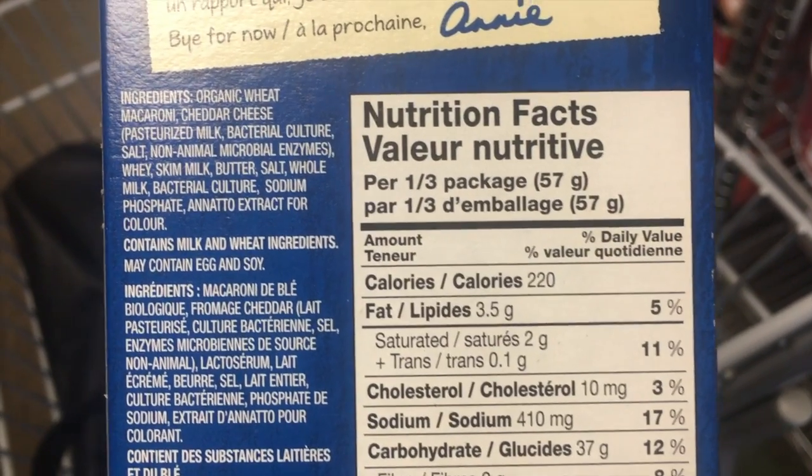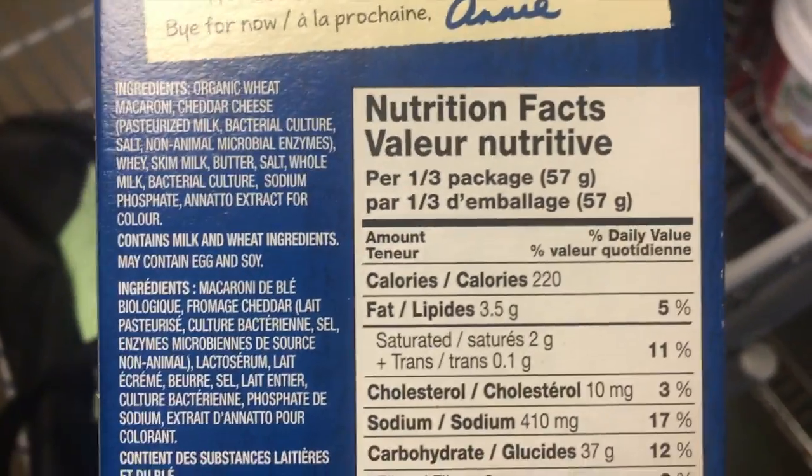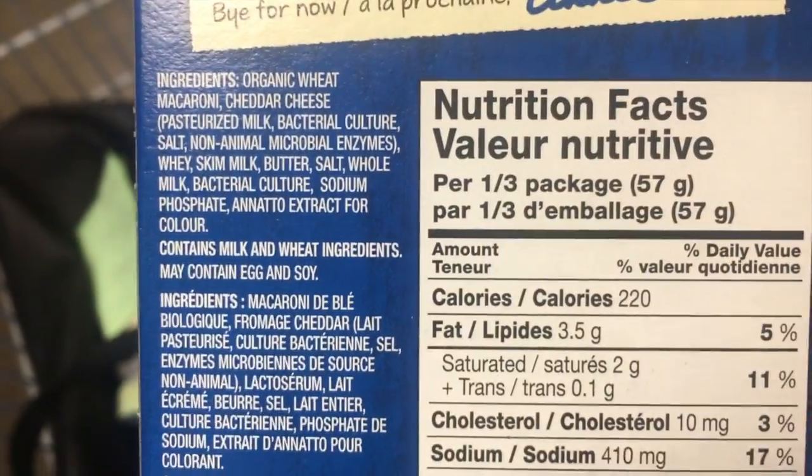Things are labeled pretty well, so if you're looking at the back of something and you want to know if it's vegan or not, usually it'll say something like "contains milk ingredients," and then you know it's not vegan.